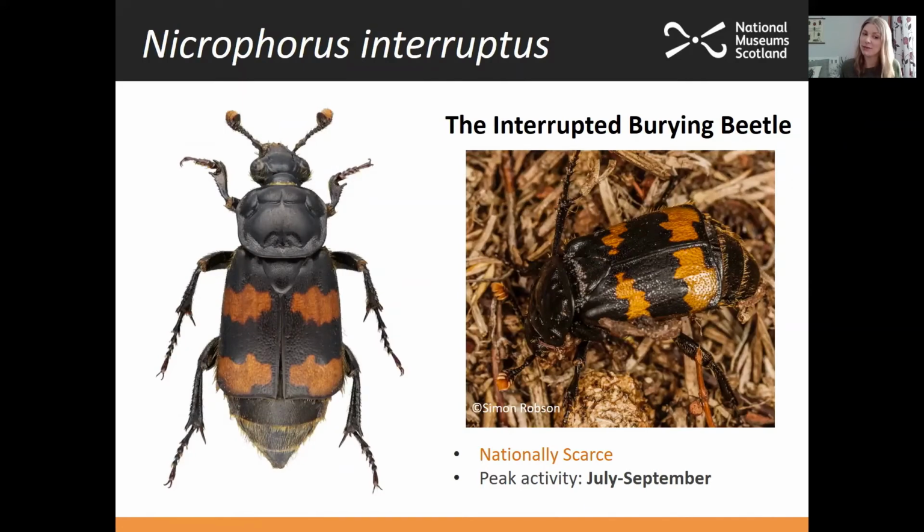This is the interrupted burying beetle, given that name because the top banding on the elytra, those top orange bandings, is usually interrupted, so it's widely separated. But this is a variable character, so it's really important to then use the secondary feature, which is the hairs on the abdominal segments. And for Interruptus, there should be golden hairs on the abdominal segments.